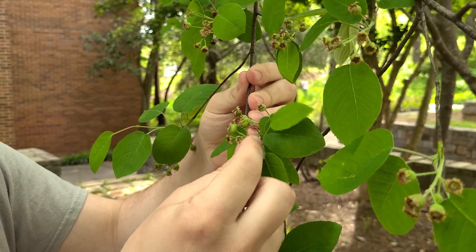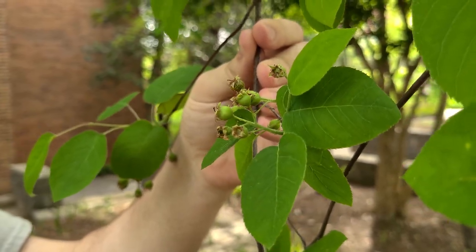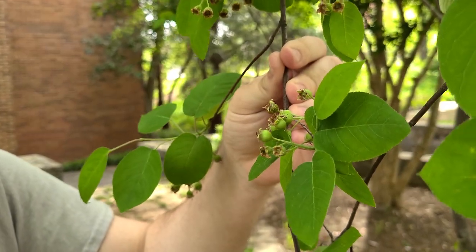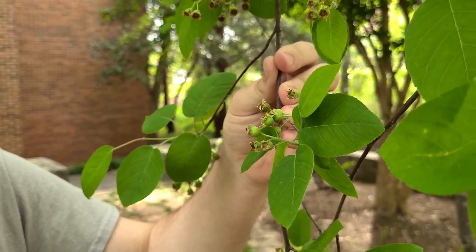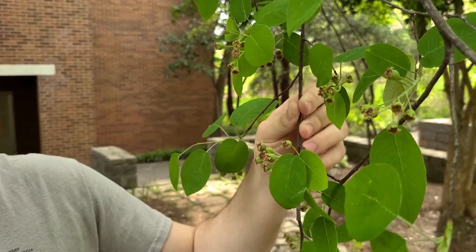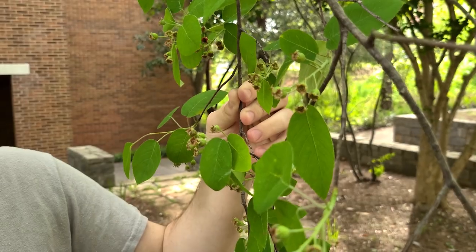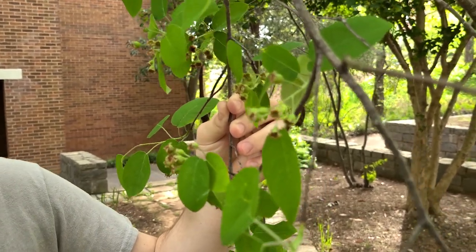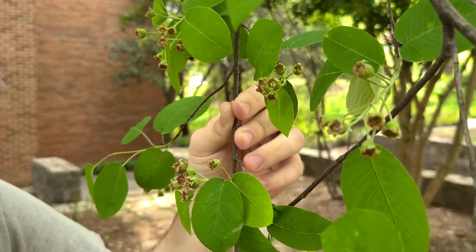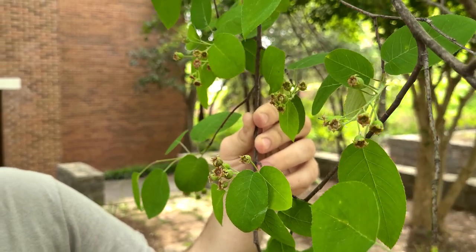Here you can see the fruit, unfortunately missed the flowers, but they have white flowers, five petals. But you can see the developing fruit. This is the one I mentioned in the Rosaceae lecture. The fruits are very similar to blueberries. So again, this is in the rose family, so it's more closely related to apples. So as I mentioned, these fruit, once they're mature, are a little similar to a blueberry. They're kind of dark blue and they superficially resemble a blueberry. But as I mentioned, them being in the Rosaceae family makes them closer related to a thing like an apple. And they kind of taste a little bit like an apple, I think, as I mentioned in the Rosaceae lecture.